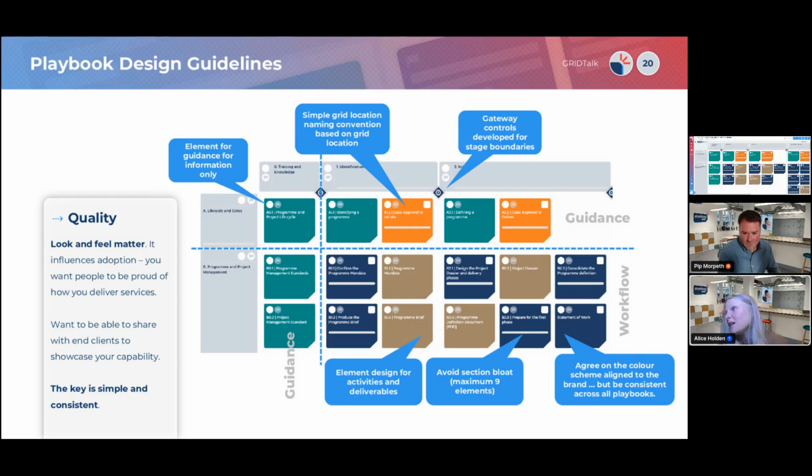Or it works the other way. If there aren't enough elements in a particular theme, can we look at consolidating themes completely to reduce the size of the overall method? What we're trying to do here is keep it as simple as possible and as usable as possible, so we're reducing the barriers to entry as much as we can.